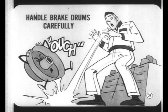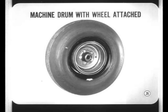Always handle brake drums carefully, on or off the car. They're built to take full braking loads, but you can cause distortion if you bang them around, especially if you drop one. A good point to keep in mind, Mike.